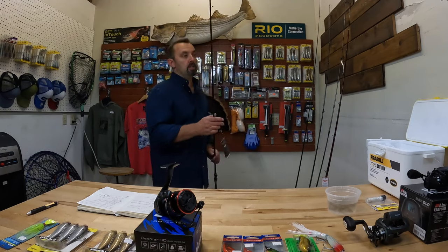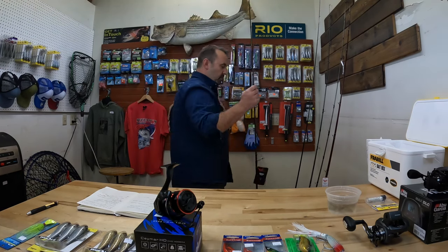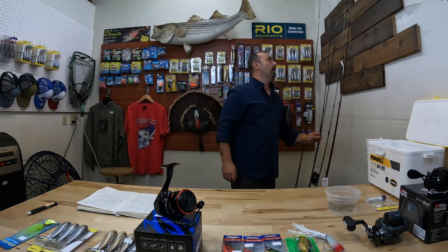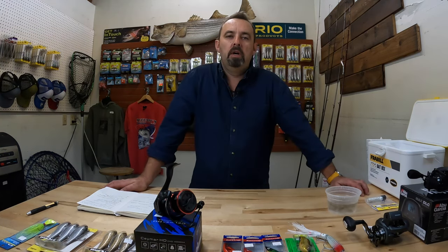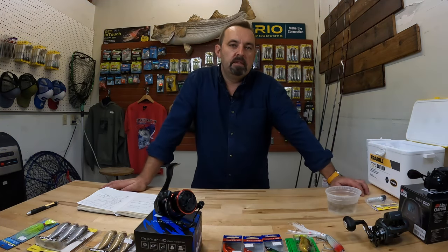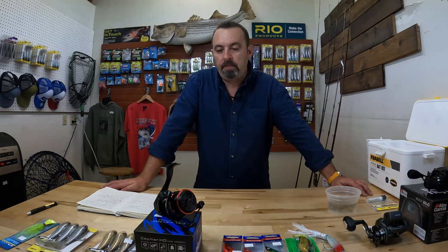I like them longer so I can cast further. You have optionality when you cast. You can cast closer or further, okay? So this Phoenix is a perfect example. And I use them because they have a lifetime warranty, okay? Even though, as the shop owner, it's still expensive to break rods. So a lifetime warranty helps. Phoenix has been one of the best brands we've ever worked with as far as standing behind their product.